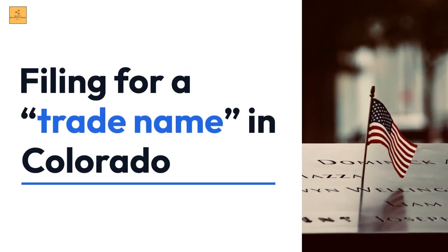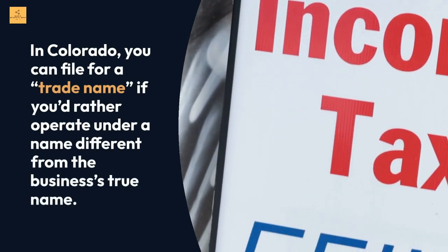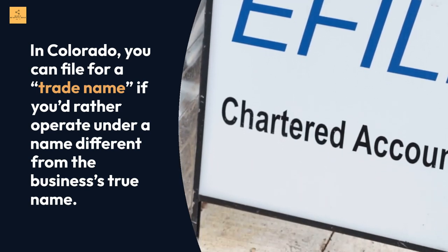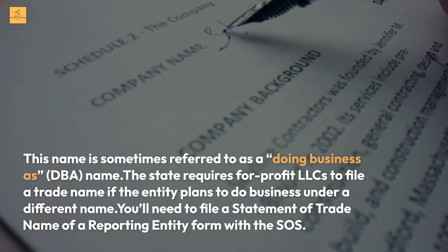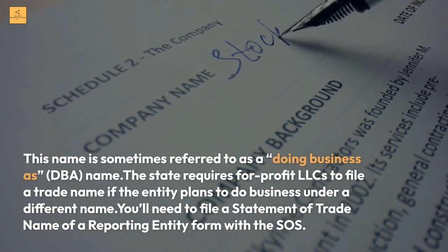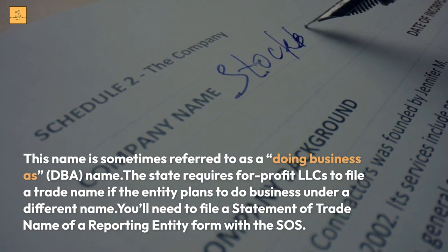Filing for a trade name in Colorado. In Colorado, you can file for a trade name if you'd rather operate under a name different from the business's true name. This name is sometimes referred to as a doing business as, DBA, name. The state requires for-profit LLCs to file a trade name if the entity plans to do business under a different name. You'll need to file a statement of trade name of a reporting entity form with the SOS.